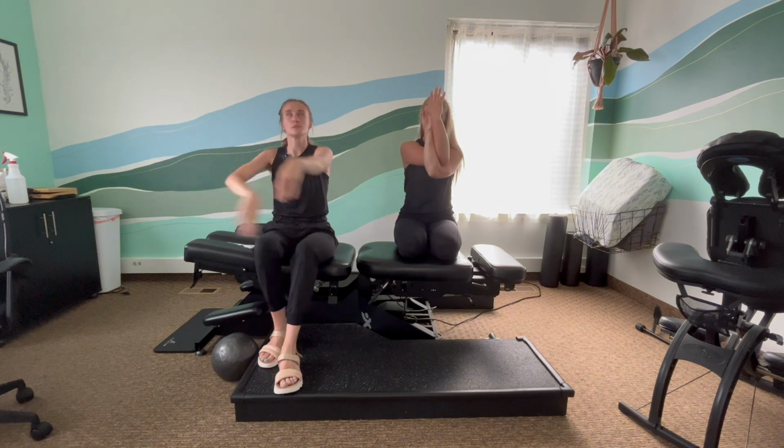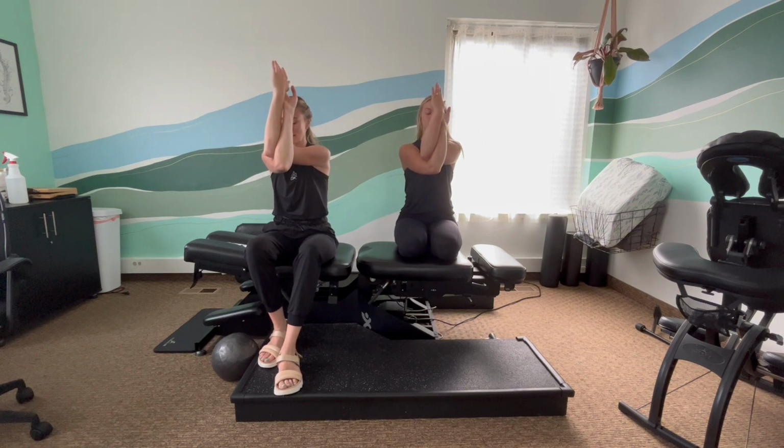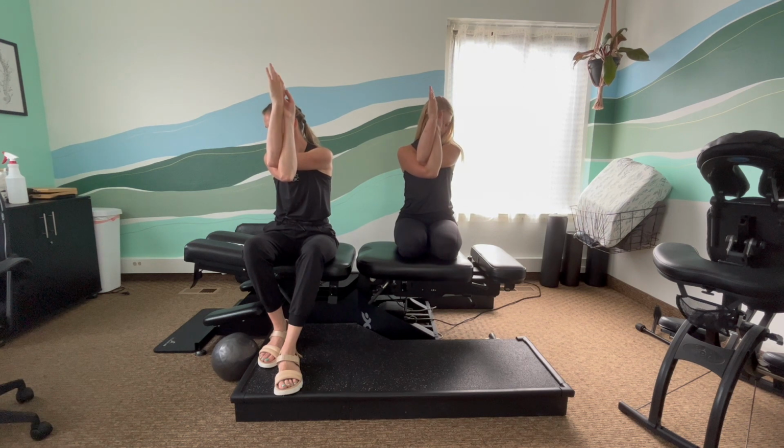And then, of course, we do both sides, always, always, always. And again, we can look down at that bottom elbow if we need a little bit more intensity with this stretch.